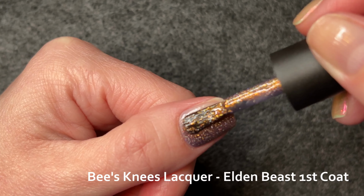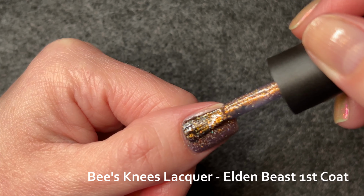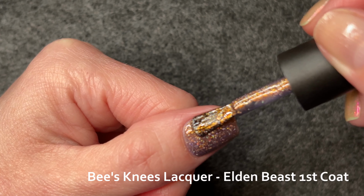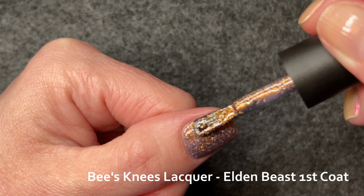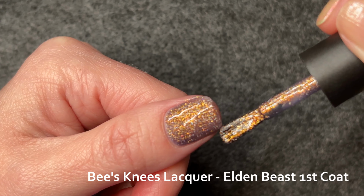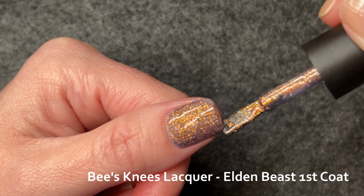And now onto the polish itself. It is a Lion Cousin, I believe. So it is a base color that's slightly jelly with a shifty shimmer and a hollow flake.